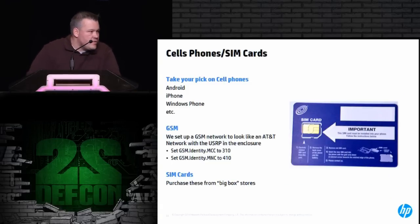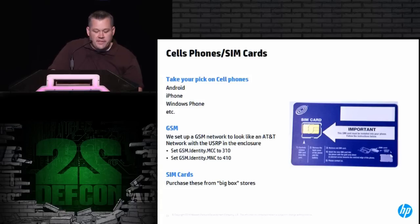Next, you're going to need your phone. Just pick your choice: Android, Windows Phone, iPhone, it doesn't matter. It's up to you. When we're doing GSM in our office, we're actually mimicking the AT&T base station using the MNC and MCC values that are listed on the slide. We're using the card that's actually shown on the slide right now. We picked this up at a big box store. Once they're all configured, everything's ready to rock, and you can start sending text messages.